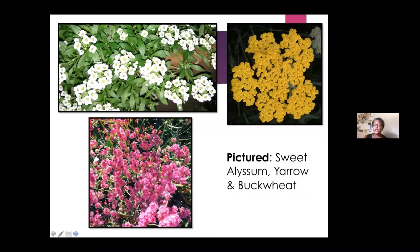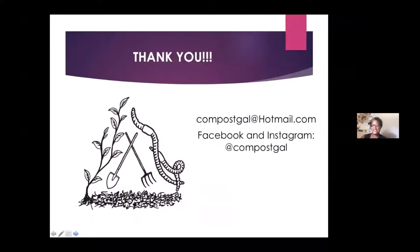So for, you know, like $1.99, you could just go down and get some sweet alyssum. That would work really, really well. Plus they're pretty, and they come in different colors, alyssum too. You don't have to settle for white.